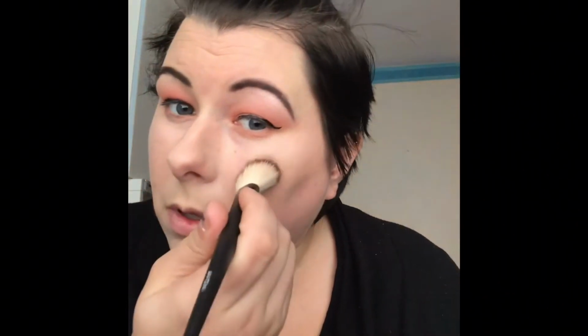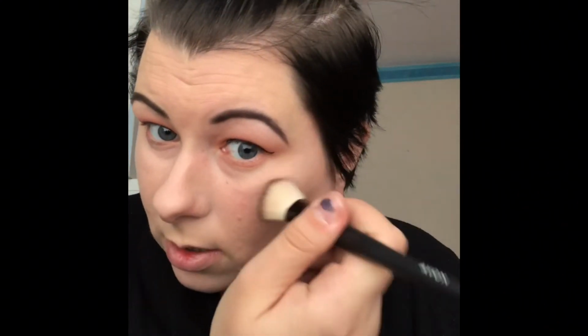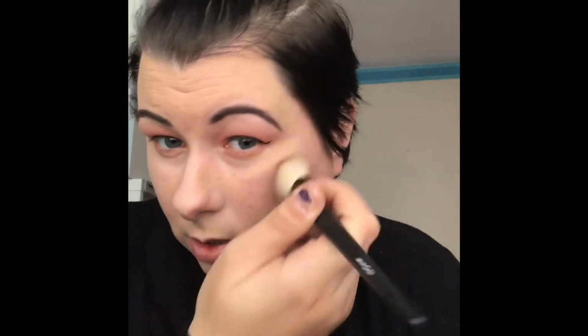Can't really see it on my phone camera well. I'm on my iPhone 7 Plus, so the camera's quite good. But what I'll do is I'll take some photos afterwards and pop them at the end of the video so you can see the highlighter properly, because you can just about see it.